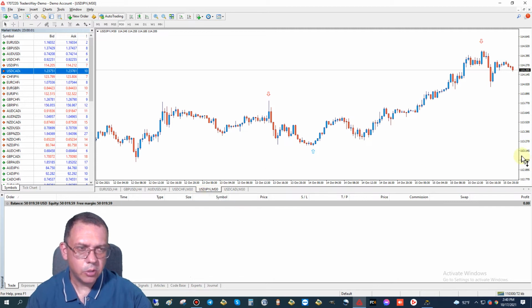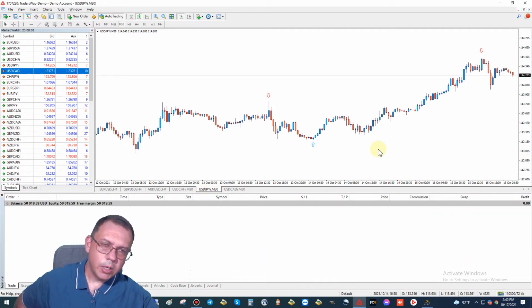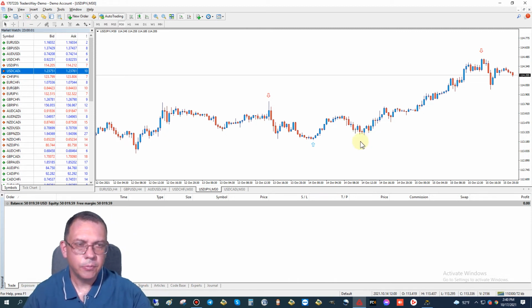Moving on to US dollar versus Japanese yen. This one went up this past week, and really shocking. I did not think this would hit the 114 range. I saw some websites analyzing USDJPY.